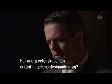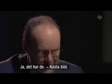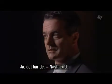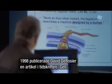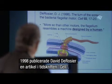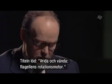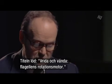Have other scientists acknowledged these design features of the flagellum? Yes, they have. If you could advance the next slide. In 1998, a man named David de Rosier wrote an article in the journal Cell, which is a very prestigious scientific journal, entitled The Turn of the Screw, the Bacterial Flagellar Motor.